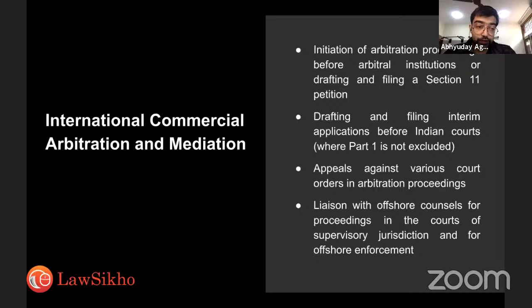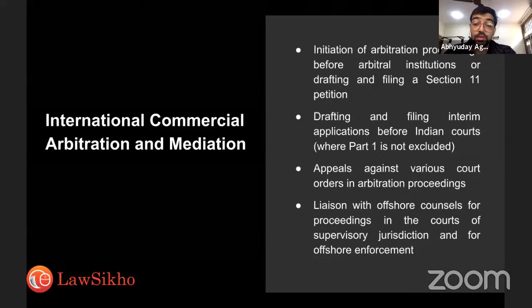If you look at the Arbitration and Conciliation Act, there are various appeals possible, okay, under Section 37, against Section 9 orders. And again, against a refusal or allowing setting aside under Section 34, also appeals are possible. Against that appeal, a revision is possible. Against the revision, an SLP is possible. So these are the rarer, more high value things to do. Liaison with offshore counsels for proceedings in courts of foreign supervisory jurisdictions and for offshore enforcement of arbitral tribunal orders.